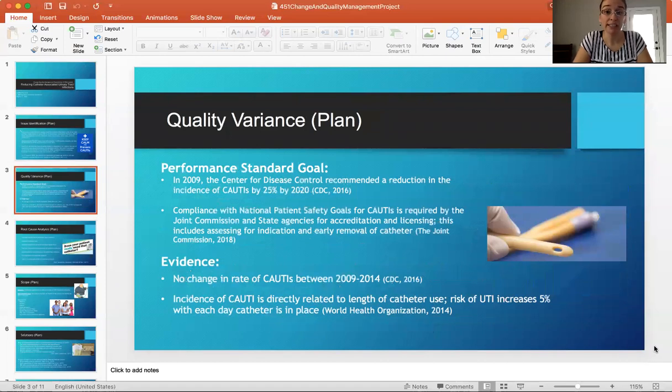For quality variance, the performance standard goal in 2009, the Center for Disease Control recommended a reduction in incidence of CAUTIs by 25% by 2020. Compliance with the NPSGs for CAUTIs is required by the Joint Commission and state agencies for both accreditation and licensing. And this, of course, includes the indication and early removal of catheters.